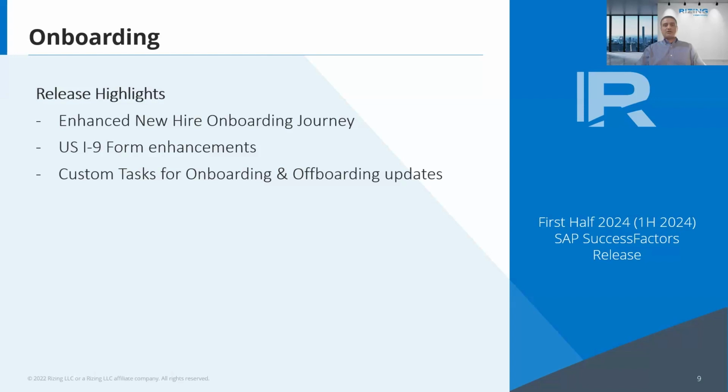The new hire onboarding checklist page is accessible to the new hires, rehires, employees with global assignments, and internal hires onboarding after the first half 2024 release hits production. I did say employees with global assignment because now employees, when a global assignment is created, can go into cross-boarding. That is another enhancement.